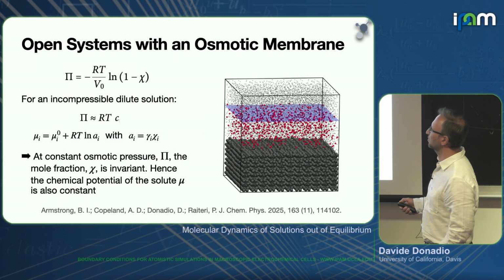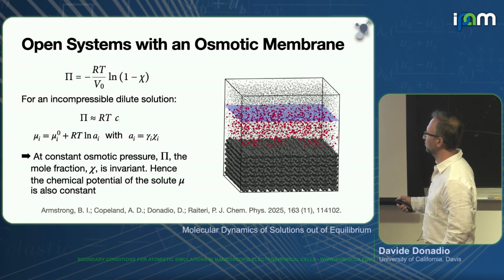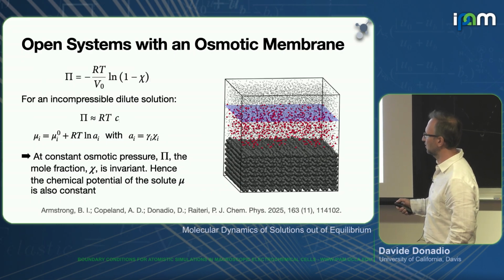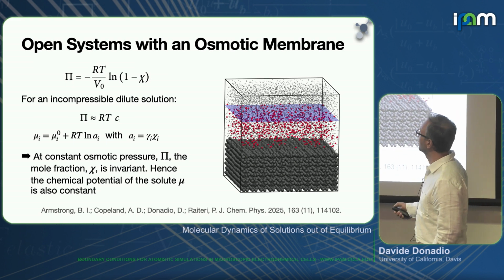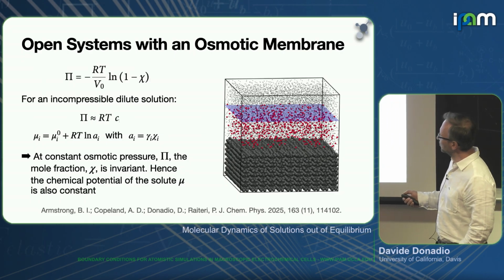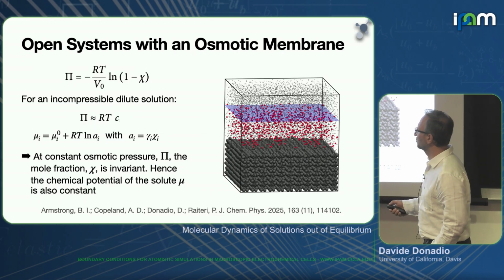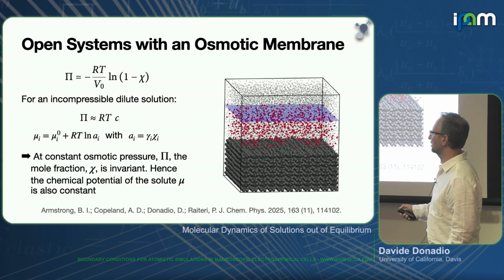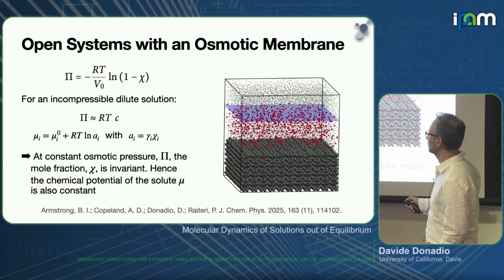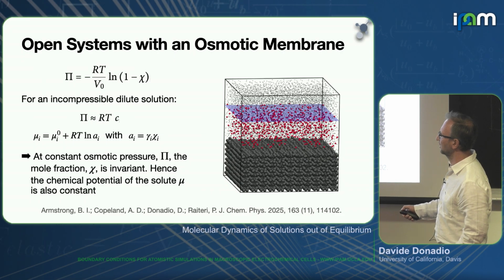And if we make some assumption for an incompressible and dilute solution, we can simplify. We take the first term of the Taylor expansion of the log. We have the osmotic pressure is simply, and this V is the molar volume of the solvent. So at this point, for an incompressible solution, we have simply the well-known Van 't Hoff formula, RTC. So we have a direct connection between the osmotic pressure and the concentration of the solute, and through the link between the chemical potential and the activity, where the activity is also a function of the mole fraction of the solute, we have a direct link between the mole fraction and the chemical potential.